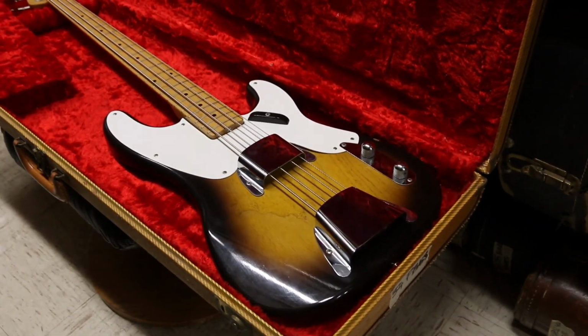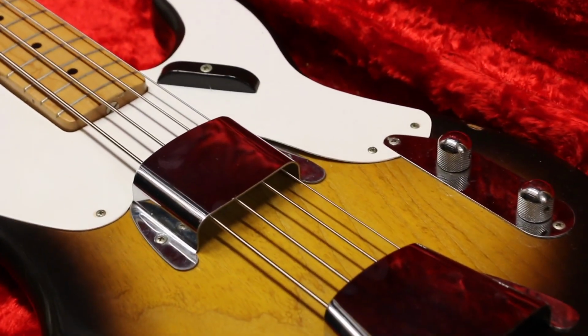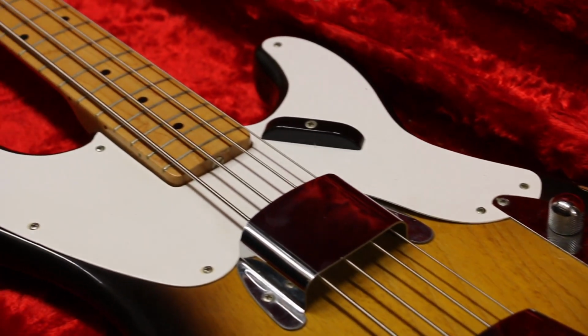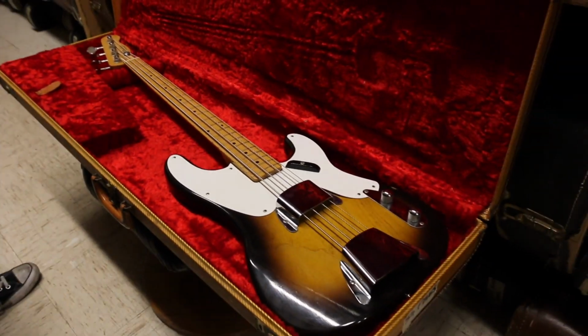That's the Sting bass, too, if you're wondering. It looks a little different than Sting's because Sting doesn't have the pick guard on his, and the majority of the finish is no longer there either, but that's the bass.